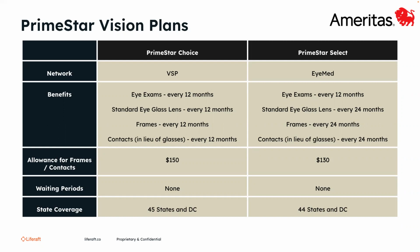There are going to be a couple of, I think, key differences between the 2 products. Number one, the network is a little bit different here. So PrimeStar Choice is going to be on that VSP network. PrimeStar Select utilizes the iMed network. The other big difference between these 2 plans, as you can see here, is on PrimeStar Choice, eyeglass lenses, contacts, and frames are going to be available every 12 months. For the PrimeStar Select plans, those are available every 24 months. Now, with PrimeStar Choice, the allowance is also a little bit higher at $150 for those frames or contacts. No waiting period on either of these plans, pretty similar coverage in terms of state coverage.